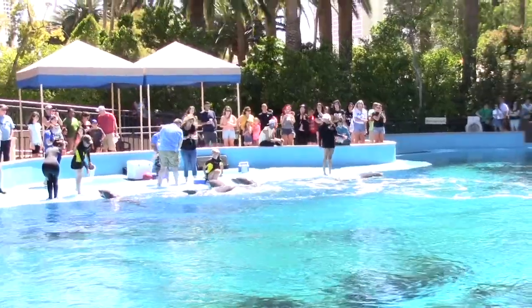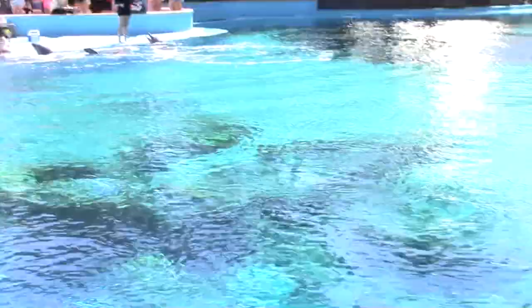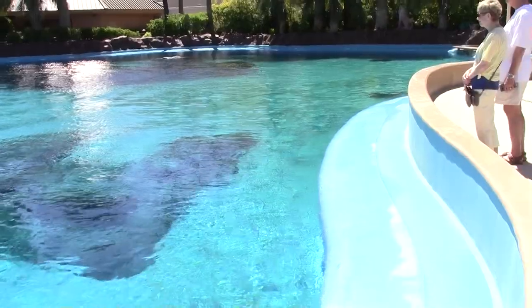Looks like they got about five dolphins out here. Not sure if the pool is big enough for five dolphins. I'm not really sure how that works.